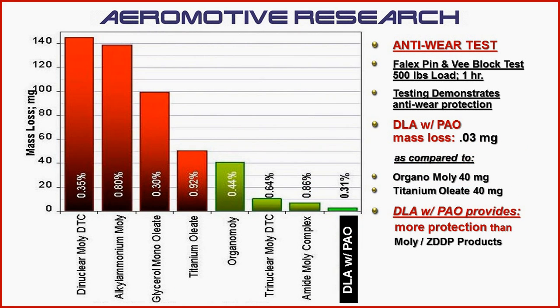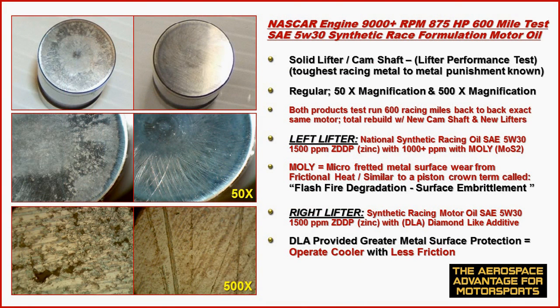Now under anti-wear, this is actually the protection of the metal surfaces. Here is an example of a 4-ball wear scar test. Now compared to moly, this is like 10% less wear or 10% greater protection as compared to moly, even with ZDDP and zinc products.